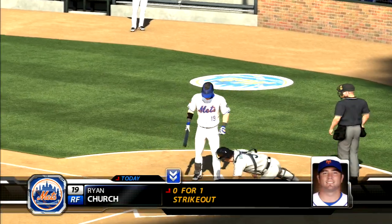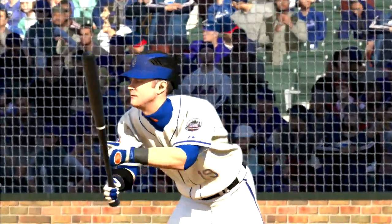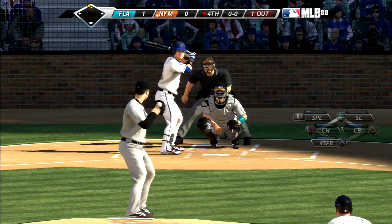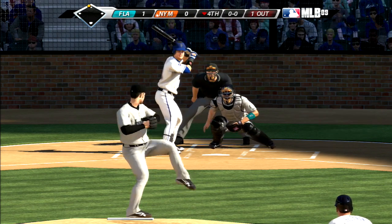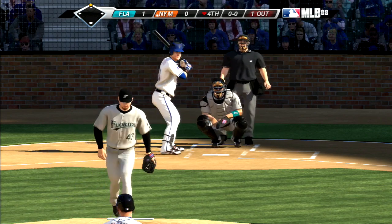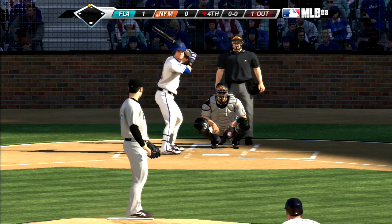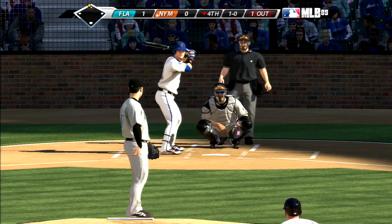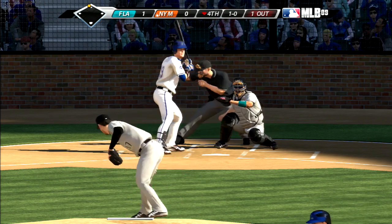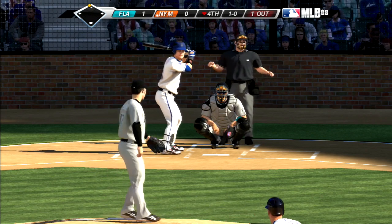Ryan Church will be the batter. And this is low, ball 1. And that is 50 pitches now through only 3 1/3. Both clubs with 3 hits in the ballgame. On the corner away, a ball and a strike. And he's just 1 for 8 at the plate here in the series, so he needs to turn things around.